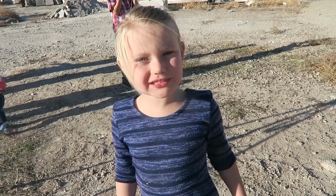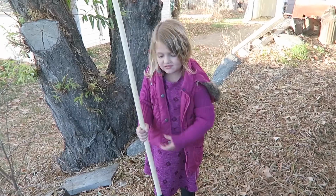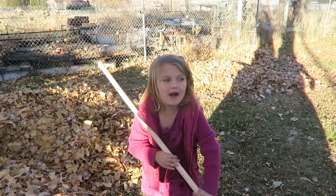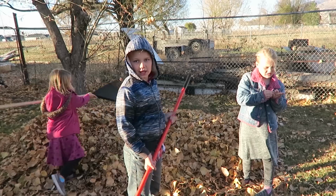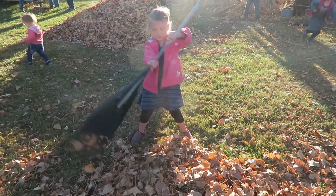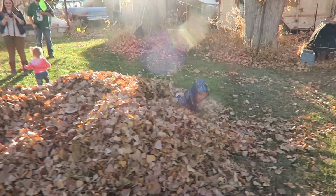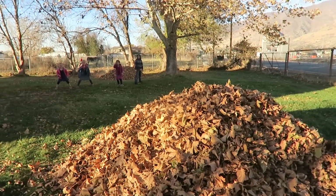Now it's time to go to Grandma's house and jump in the leaves. We're gonna wait some leaves. And there's lots of them. I'm gonna make a giant pile. That was like a crash and burn, not a jump in. On your mark, get set, go!